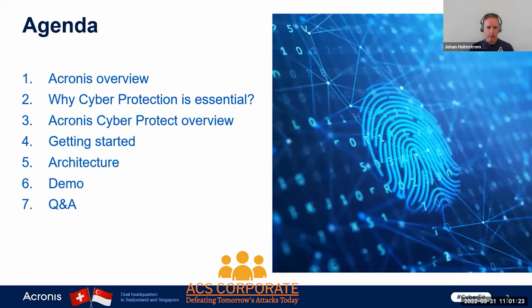A little bit of overview about the agenda. First, I'm just going to look at the company, Acronis. Then go into why cyber protection is essential and what we mean by cyber protection. Then drill into an overview of the product, Acronis Cyber Protect. Then how do you get started? A little overview of the architecture. Going into the demo, I'll show you a live demo of what the interface looks like, how easy it is to get started, what you can see and what you can do within the portal itself, and then finalize this with a Q&A section.